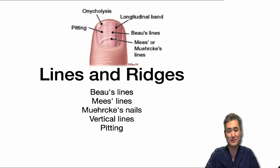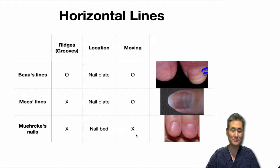lines and ridges. So pitting, and Bose line, Mies line, Merkus line. So we'll cover this. Five: Bose, Mies, Merkus, vertical lines, and pitting. First, horizontal lines. And they're all horizontal lines. Can you see this? These lines, and lines here. And Bose line, Mies line, and Merkus line.